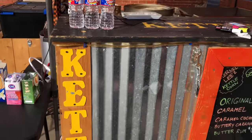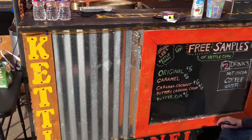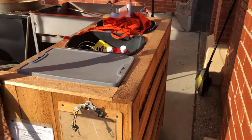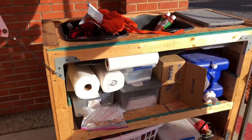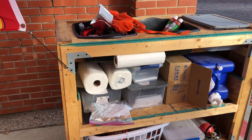So these carts were all made by me, Colonel Lee. This is our sales cart. This is our three sink compartment cart. Extra supplies. It's kind of a mess. We get blowing and going sometimes and clean up later.